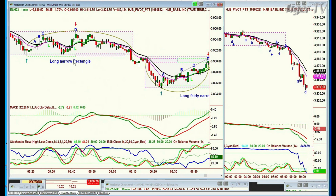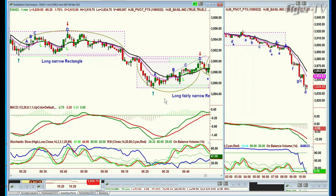A long, narrow rectangle can last a lot longer than your patience. It goes all the way from just after 5 o'clock to just after 6 o'clock. That's for an hour and a 1-minute chart. That's 60 bars. That's like looking at 3 months or more worth of daily charts. And now look at it, and the chart doesn't matter whether it's a minute chart or a daily chart or a monthly chart. They always look pretty much the same.